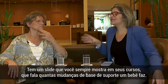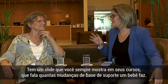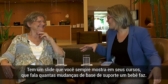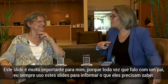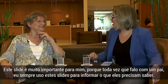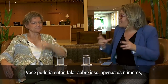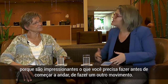There is a slide that you always show in your classes, about how many base of support changes a baby does at an early age. Right, I always use those slides, because every time I talk to a parent, they express what they need to know. So can you talk about how many? Just the numbers, because the numbers are impressive.